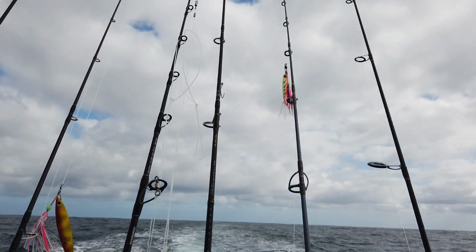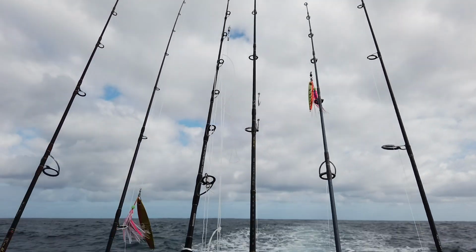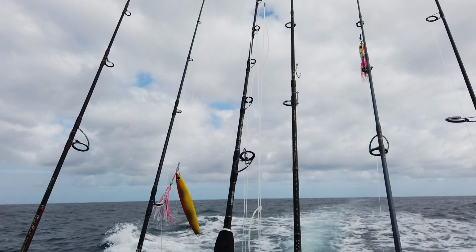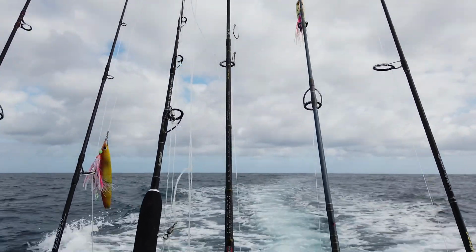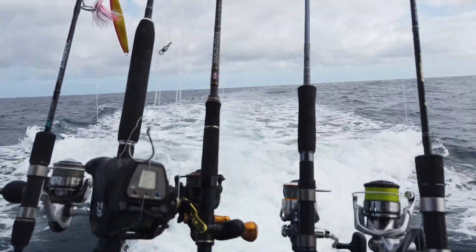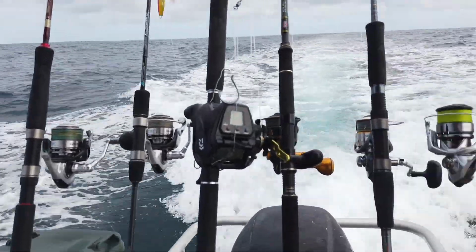Yeah, but baits killed it today. Baits did the job. Lots of action on jigs, got one size jewy on jigs, but all the big fish were caught on the baits. But that's alright, we've been out there before and there's been days where they don't touch baits, they only hit jigs. Today wasn't one of those days.